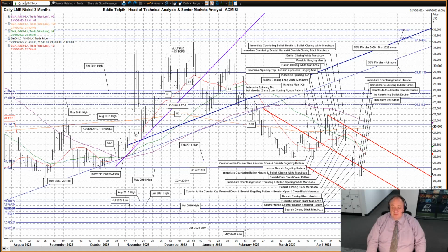The thing to watch out below is a little distance, and that is the congestion between 17,815 and 18,850, consisting of the August 2019 high at 18,850, the June 2021 high at 18,610, the important July 2022 low at 18,230, and the October 2019 high at 17,815.